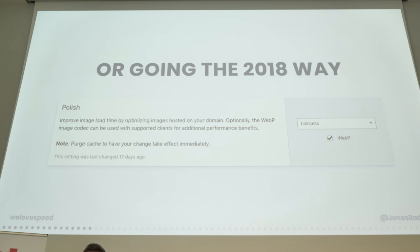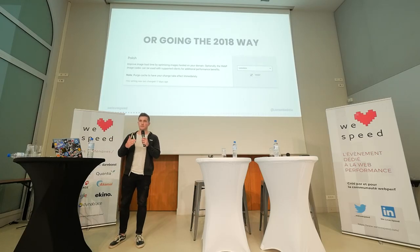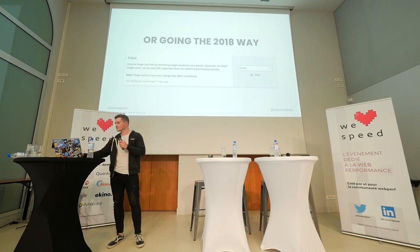So this comes at a cost, right? This comes at a cost of controlling which assets you want to actually deliver minified and which ones you want to keep. So WebP is all good. Small sizes, everything's better, right?